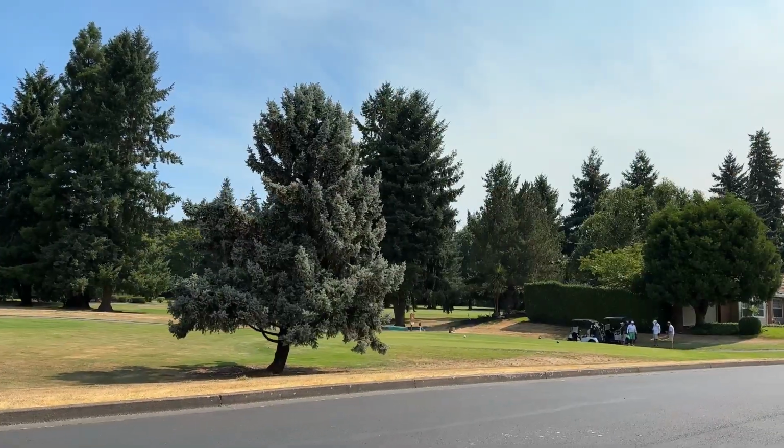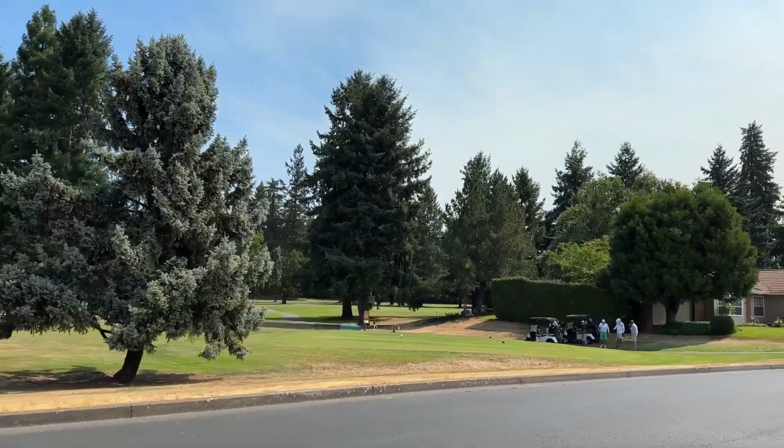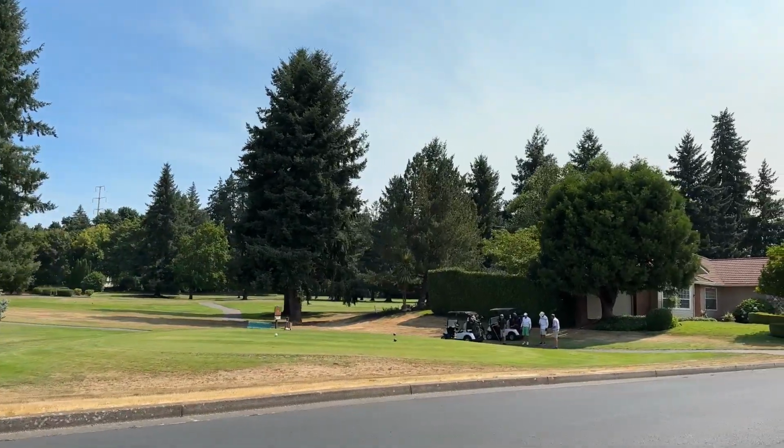Beyond Inland Shores' great location, you do have quick and easy access to different amenities like McNary Estates, which is a golf course community. That is literally just, hold on, there's a bush. Let me scooch on past that.